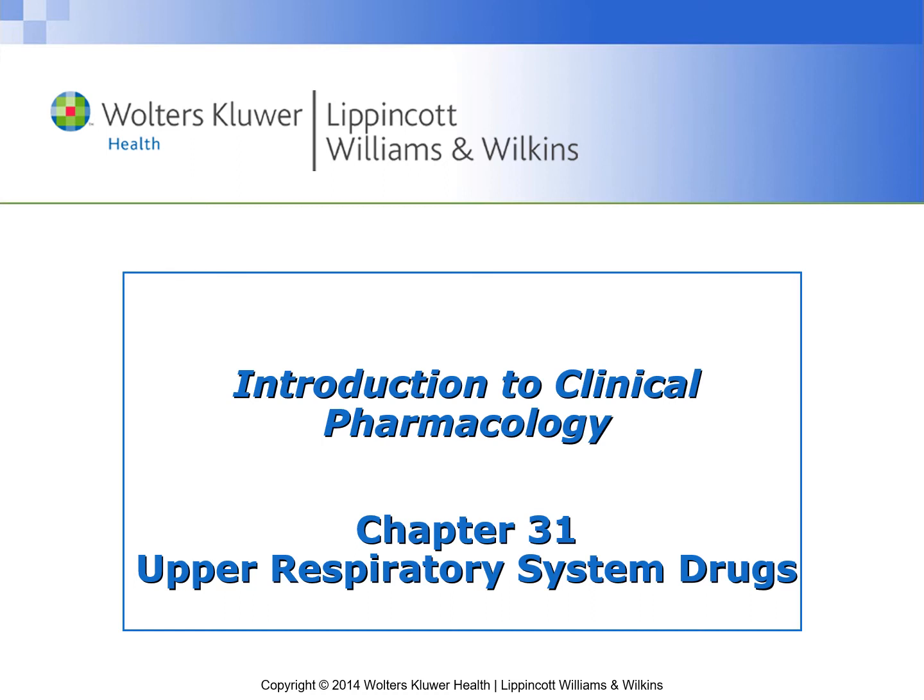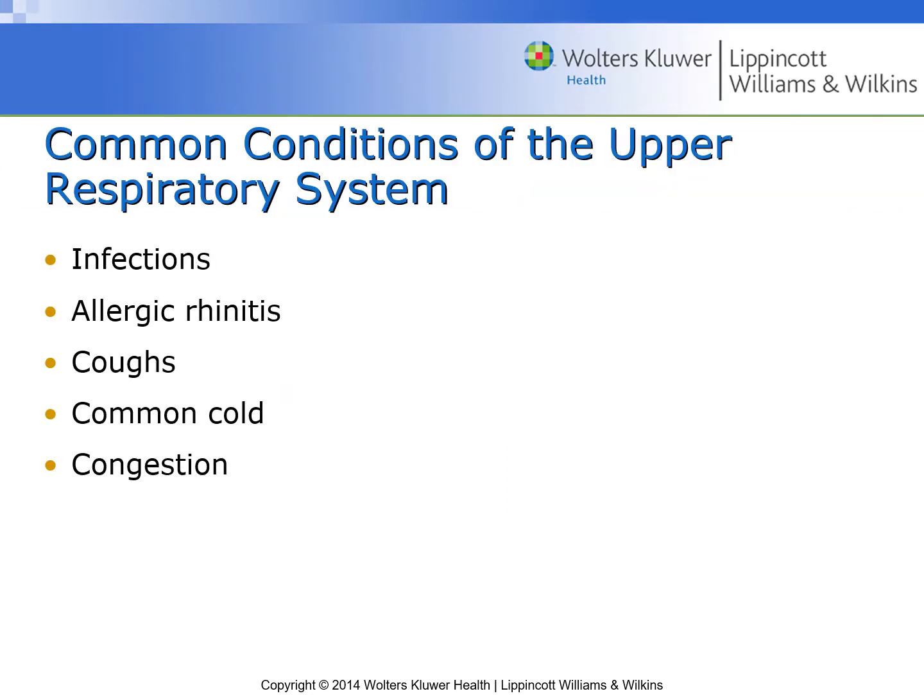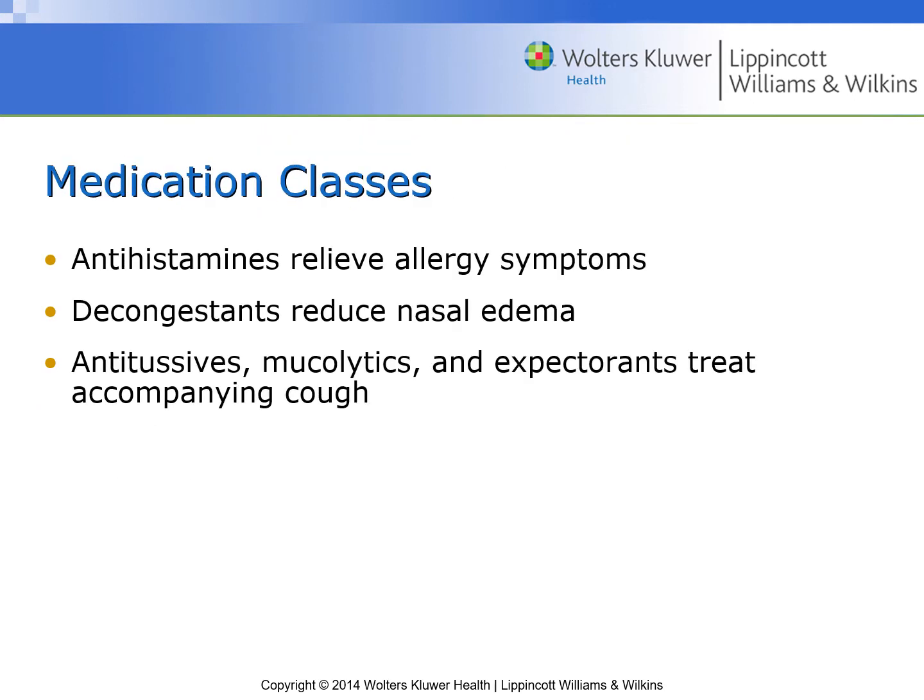Introduction to Clinical Pharmacology, Chapter 31, Upper Respiratory System Drugs. Common conditions of the upper respiratory system include infections, allergic rhinitis, coughs, the common cold, and congestion. Antihistamines relieve allergy symptoms. Decongestants reduce nasal edema. Antitussives, mucolytics, and expectorants treat the accompanying cough.